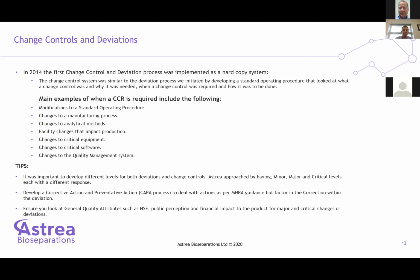I won't go through what, but some of those areas are changes to the manufacturing process, changes to analytical methods. All these things are relevant to the client, and the client actually wants to know if we are going to start modifying our manufacturing process or our analytical methods. So they were very, very relevant at the time, and I believe that Richard took the need from previous audits from our clients.